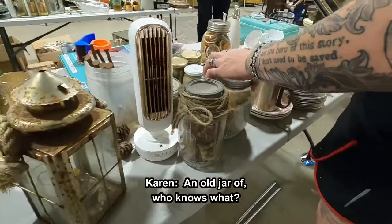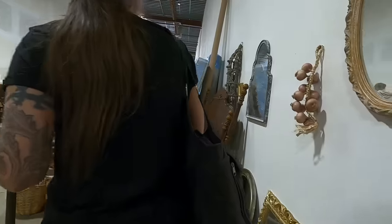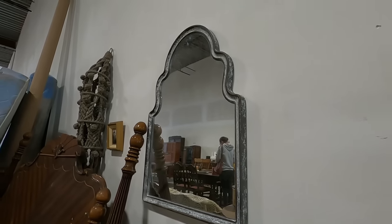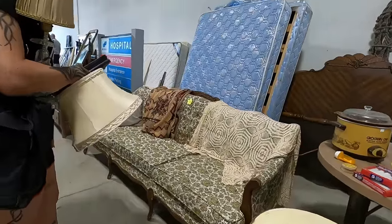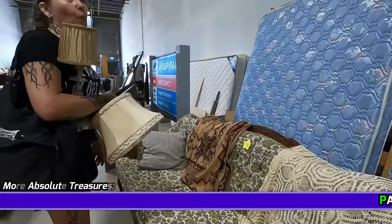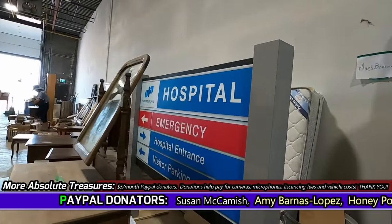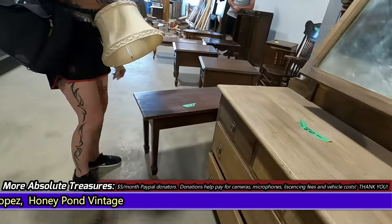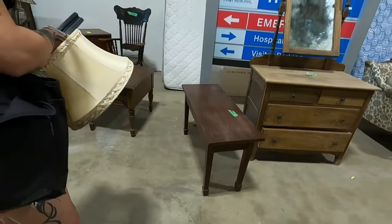Old jar of who knows what. Look at this mirror. This is neat looking. Yeah, it is neat. The shape is neat. Wow, $25. That's a great deal. It's a nice couch. I don't know if it's nicer than anything we've got, though. No, I don't think so. Our couch is nicer. Look at this. Hospital. It's not a piano bench, I don't think. No. Well, but it is a bench, though. It is. But it doesn't open up, hey? No.